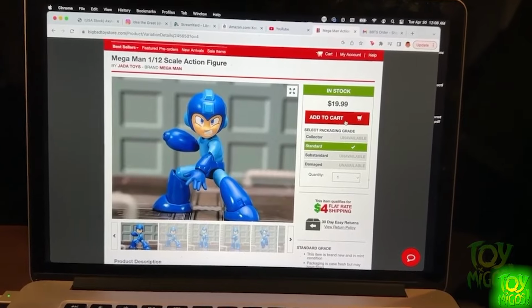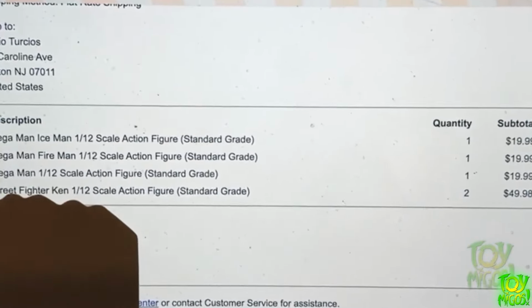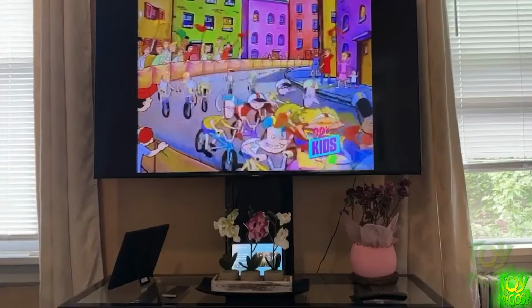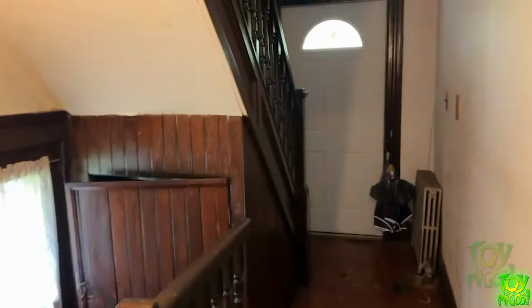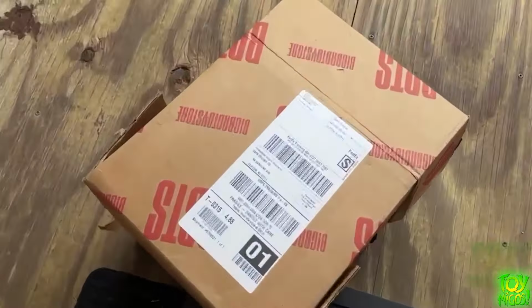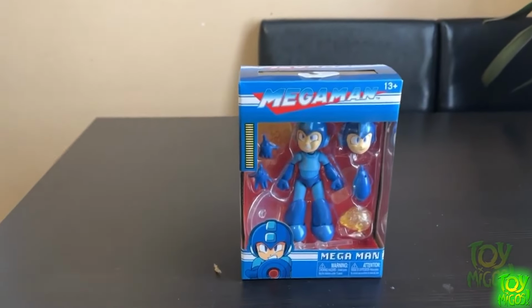Ooh, I kind of wanted this. All right, there we got shipped out. Nice. Three weeks later. Oh, was that the doorbell? Oh man, it might have been FedEx. All right, it's already here. Nice. Oh man, I wonder what it is. I hope it's a Mega Man. All right.